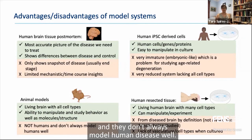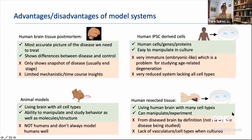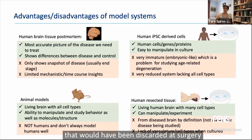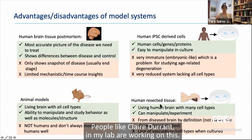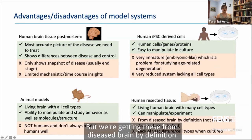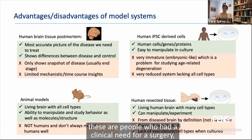And more recently, we're looking at the human resected tissue. We can look at the living human brain with many cell types. This is work that we haven't started, but other people are able to take little bits of human resected tissue that would have been discarded at surgery and keep them alive in organotypic culture or acute slices. People like Claire Durant in my lab are working on this, and she's a fellow who's working in our department. And you can manipulate and experiment on either the resected tissue or the cells you isolate from the resected tissue. But we're getting these from diseased brain by definition, because these are people who had a clinical need for a surgery, not people who are participating in an experiment to learn something that we're interested in.